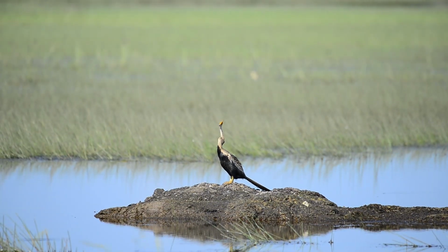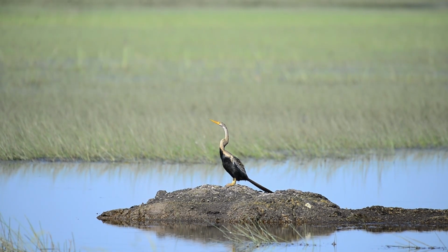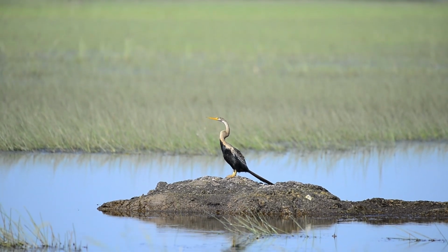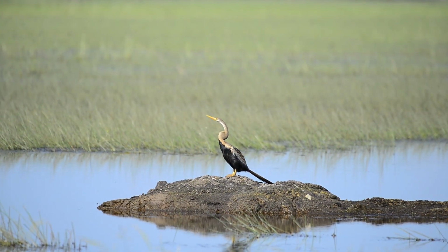After they've stabbed their prey, they return to the surface where they toss the food into the air and catch it again, so they can swallow it head first. Seeing the size of some of the fish they catch, it's really a wonder how they don't choke trying to swallow them.